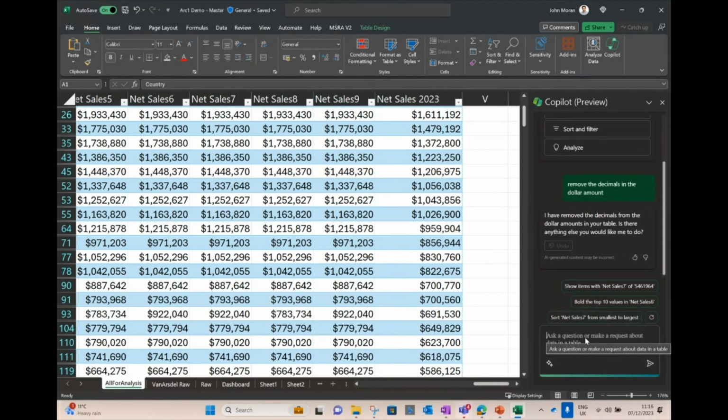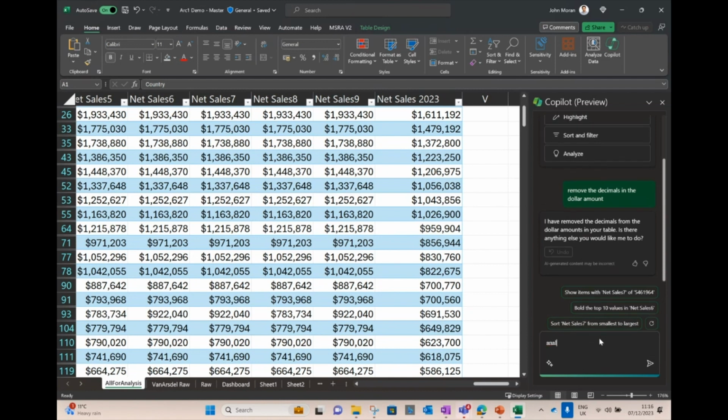But that was a really simple one I've used there. I can say show items with net sales of this. I can say highlight these five. I can ask it for formula recommendations. I can ask it things like analyze the data.